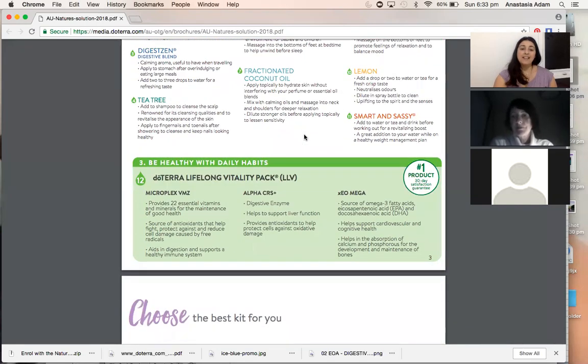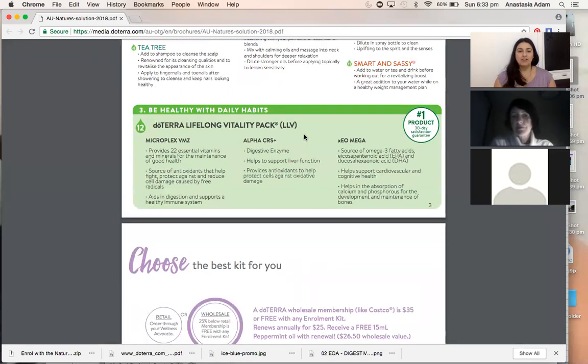So Long Life Vitality, here's a little bit more information about doTERRA Long Life Vitality. 22 essential oils, a source of antioxidants, to help protect cells from damage caused by free radicals, aids in digestion and supports a healthy immune system, digestive enzymes that help to support liver function, provides antioxidants to help protect cells against oxidative damage.